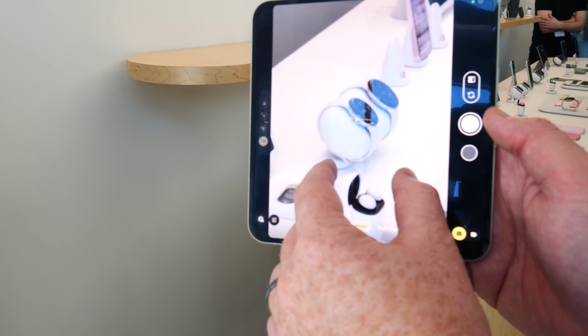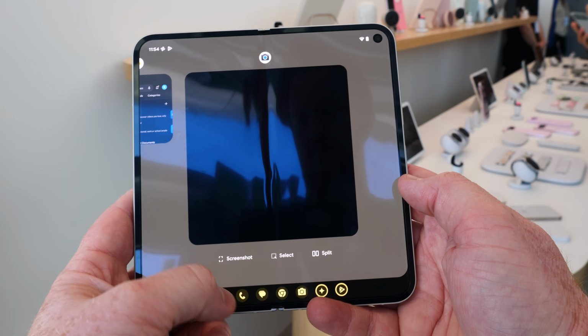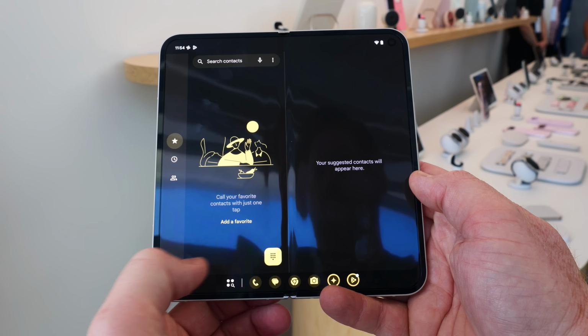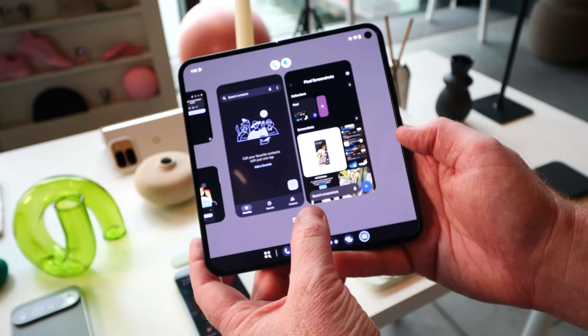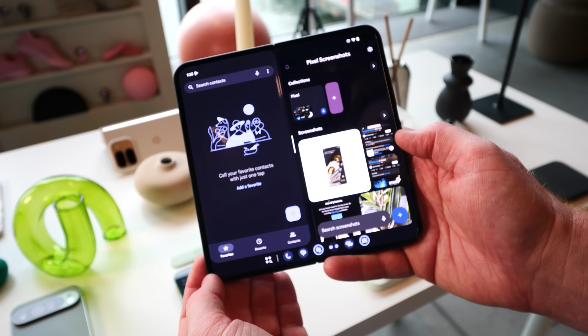A few new features brought to the Fold are an updated multitasking bar. You now have the option to keep it on screen, so when you go into different apps, it keeps the multitasking at bay. You can now make an app pair that will appear on your home screen so that you can quickly open your favorite apps right next to each other.